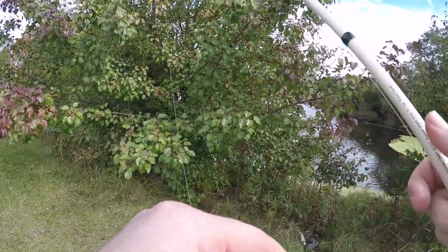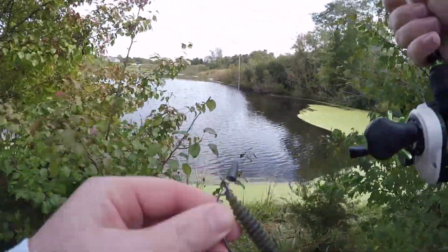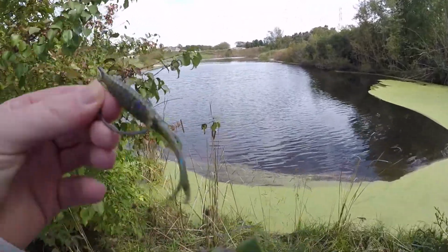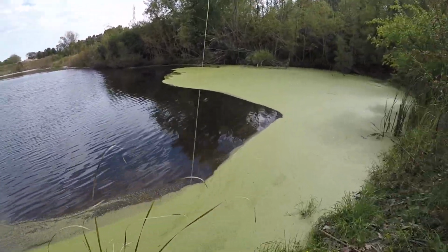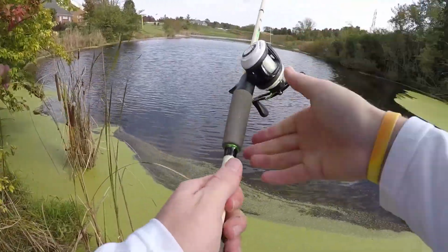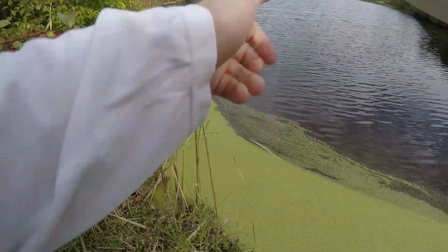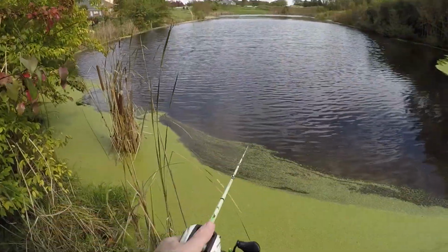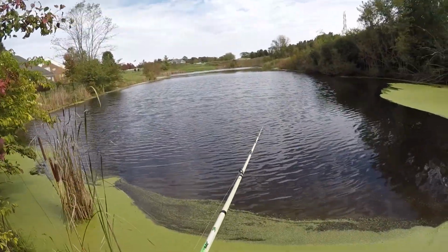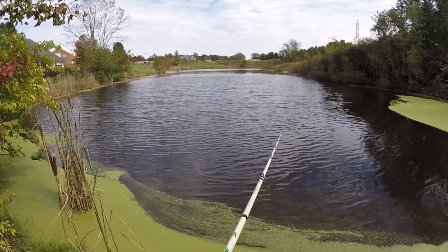Perfect. Okay, so I'm not only going to use the square bill, but I got a little crawl in here on a Texas rig. I know the bass are small, but you can get into a big one on here that would love to eat this crawl too. So we'll see how this crawl performs in these waters. Different bait, soft plastic. I'm just going to drag this. It doesn't vibrate that much, and I just got to hit.